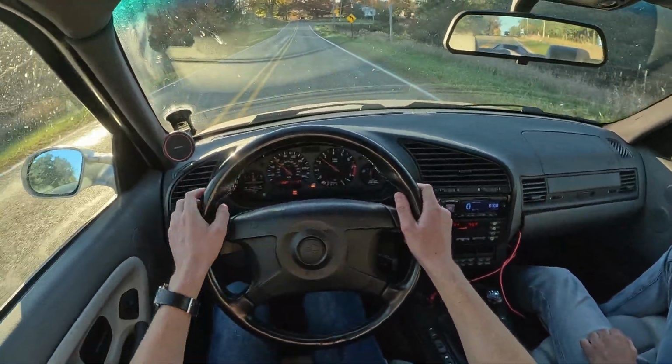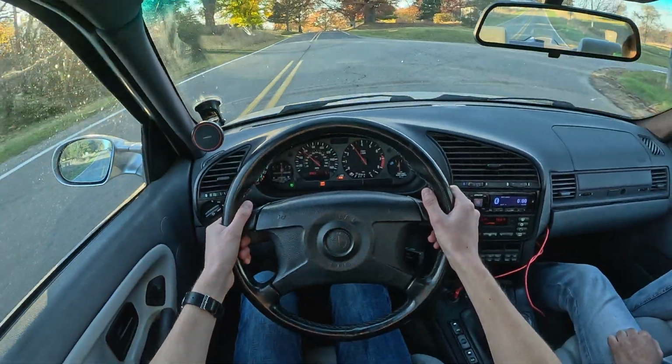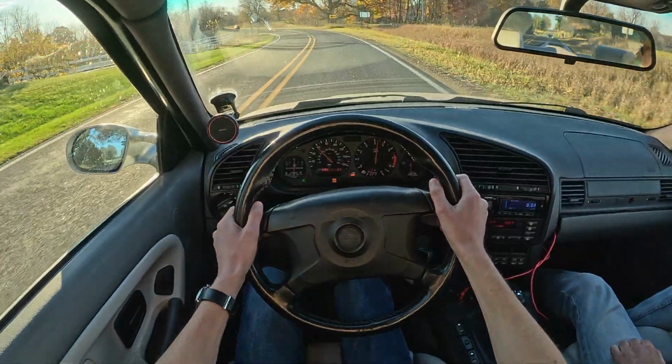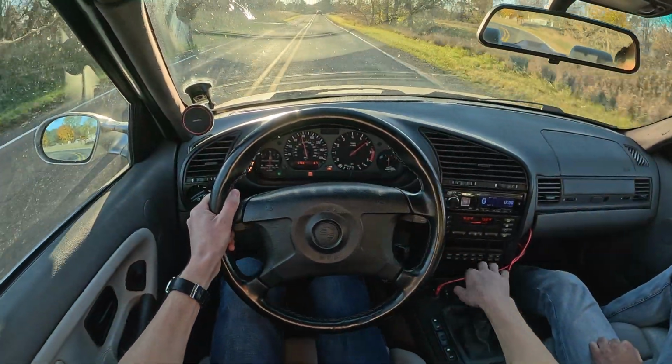You have some cool plans for this car. What do you want to do to this car? So I want to make a high RPM naturally aspirated build with this engine. Hopefully make a little over 300 horsepower NA, which would be nice.